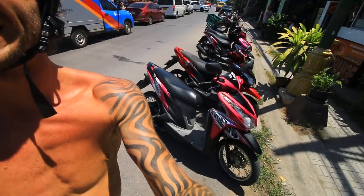Where are we now? We're in Koh Samui, not Koh Phangan, Thailand. I've got to extend my visa. She's getting a flight tomorrow. And yeah, we're in a bit of a rush. So yeah, we've got a scooter. It's down there. So we're going to get a move on, bring you along for this little journey.